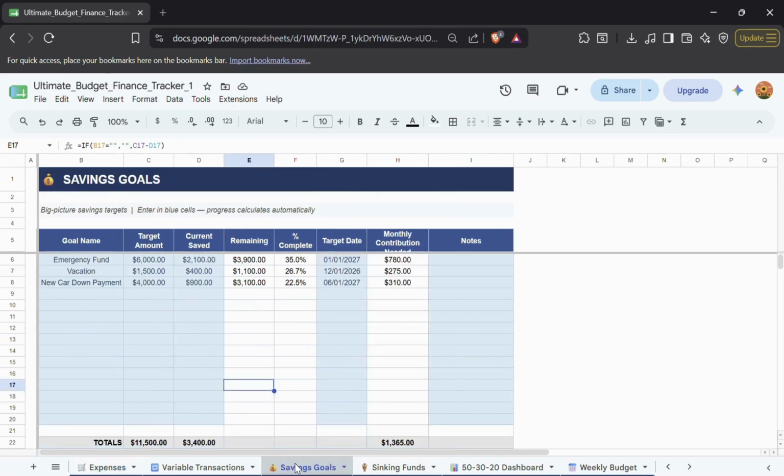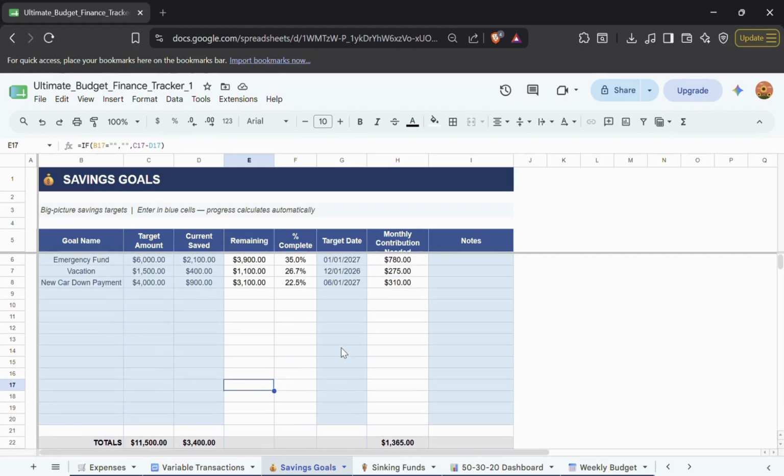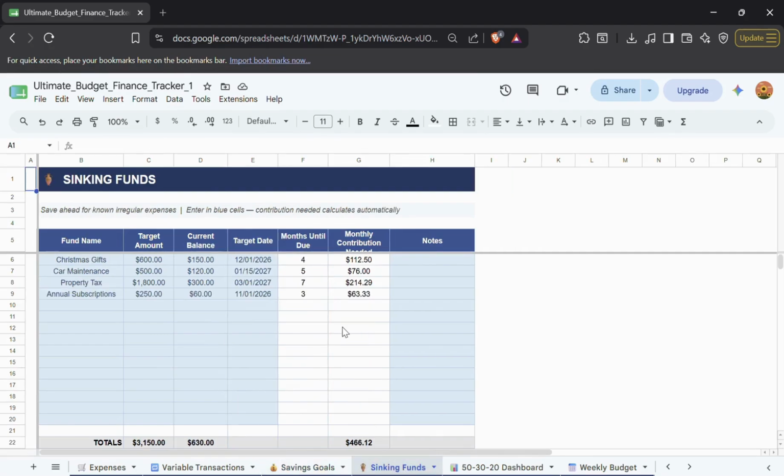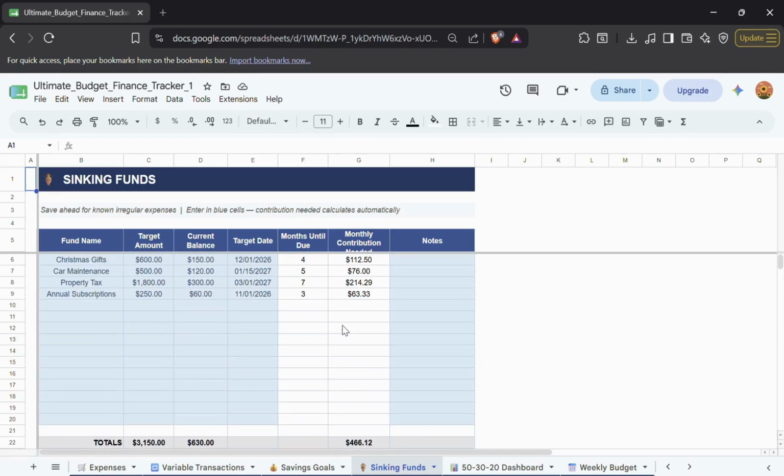Savings goals is for the big stuff. An emergency fund, a vacation. Set a target and a date, and it tells you the monthly contribution you need to get there. Sinking funds is for the expenses you know are coming but don't happen every month. Christmas, car maintenance, property tax, so they stop being emergencies.